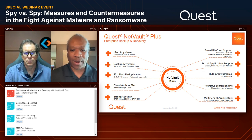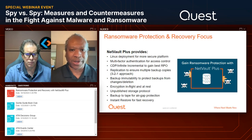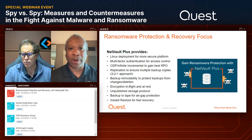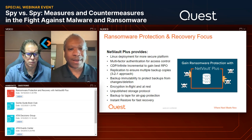So Scott, if you want to move to the next slide, specifically, I wanted to talk about some of the things that we've done to make it more secure. And a lot of these are terms that you've heard me mention through the presentation up until this point. We give you the option of deploying NetVault Plus completely on a Linux platform, which has some protections against ransomware, some tools that can be used on the Linux platform that allow you to better protect yourself against ransomware.